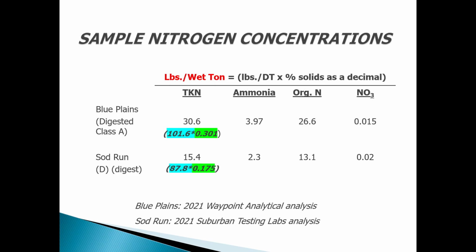Same reference there for Sod Run. So that 87.8 pounds per dry ton of TKN, when it comes to me in the field, it's only 17.5% solid. So every wet ton I get in that truck only has 15.4 pounds. And roughly one of those big trucks weighs about 20 tons. So I've got a truckload, I've got the wet weight, I've got the weight ticket, and all that gets calculated, and that's how we figure out how much, just like you would do with manures. You calculate how much is in your spreader, what it's got, and how much you're spreading. So I wanted to make sure that when you go back and look, you can see where the numbers came from.